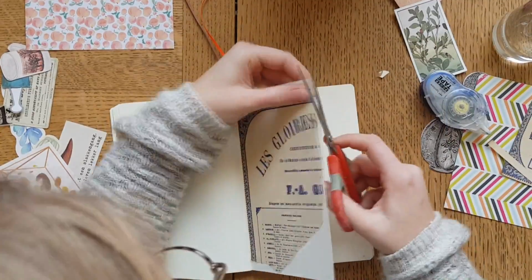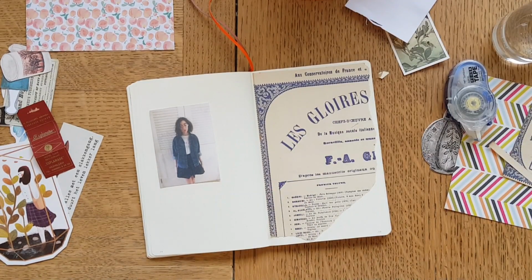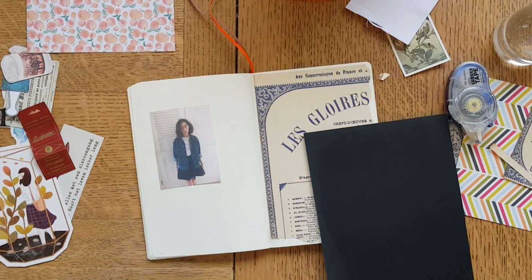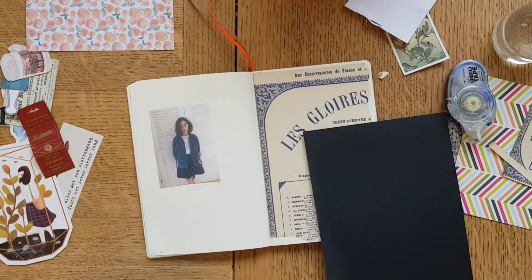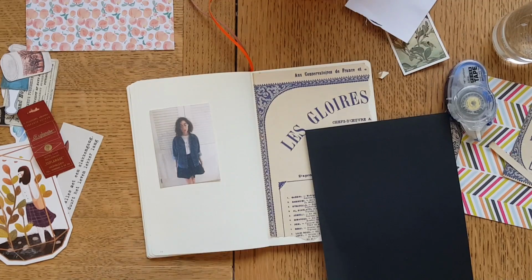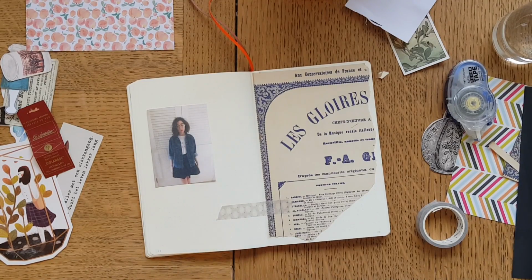I always look out for old books in thrift stores because they're so nice to use to give that vintage feel. And I hope there are always people in the comment section telling me to please not rip up these books, but no one else is using them. And I also love the fact that I reuse paper and not buy something new. So I think that is something that is pretty great.